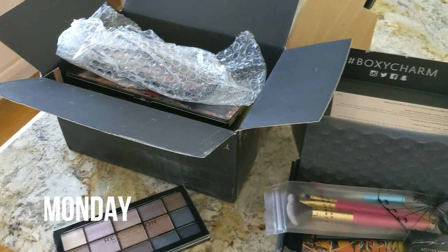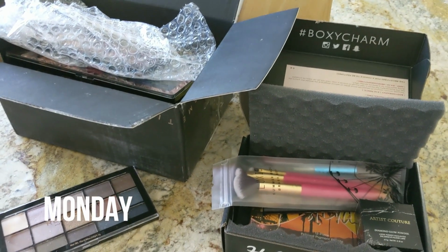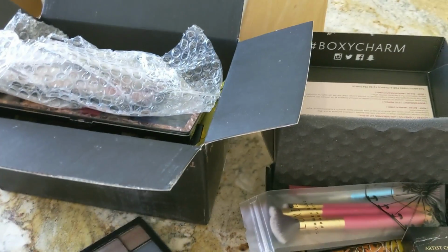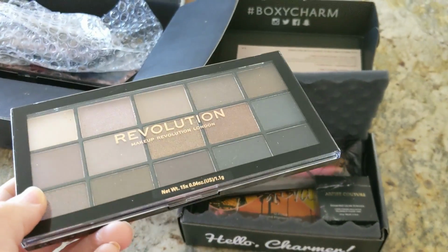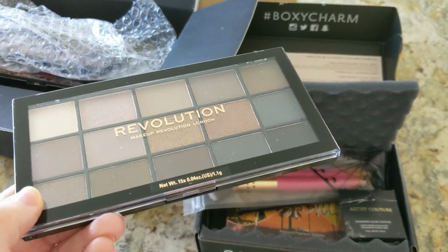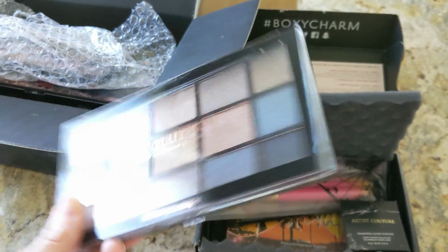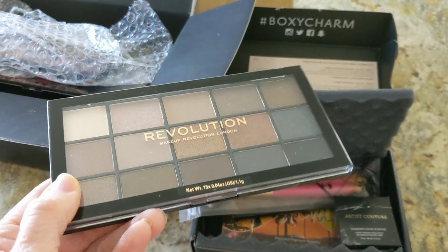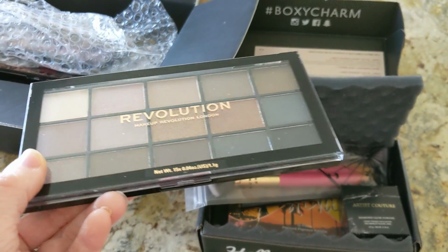Good morning, guys. It's Monday. We're back from our trip, and I had 3 packages waiting for me when I got home. The first one was from Makeup Revolution, and this was just a replacement of the palette that had broken during last week's shipment. This one is the Reloaded Smoky Neutrals, and I'm really excited about this one. This one is so pretty. It looks really nice and cool-toned.